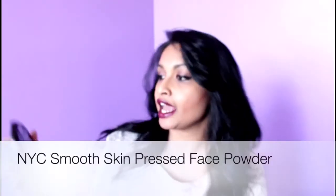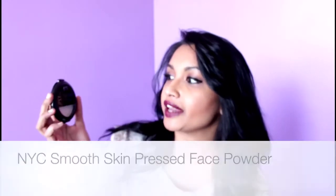This is called Terracotta Tan, and so it comes with 2 shades. So I usually use the darker shade to go over my contour. And like I said in my February favorites, I also sometimes use this as an eyeshadow base as well. Works very well. Okay, so in terms of finishing powder, I use the NYC Smooth Skin Press Face Powder.